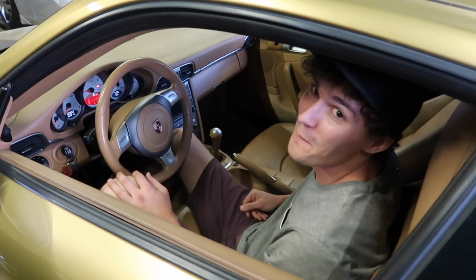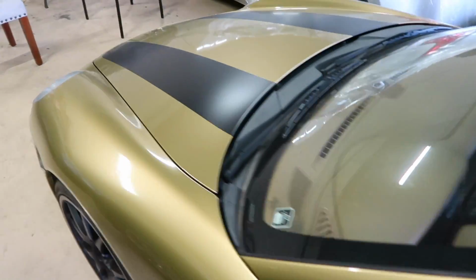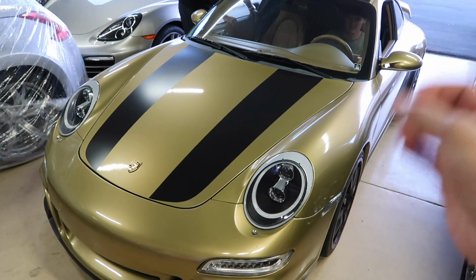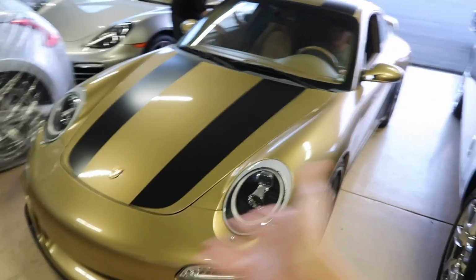The amount of purists we've pissed off doing this swap. I tell you, the comment section in part 1 is juicy. We got the crowd that absolutely loves it, and we got the crowd that absolutely despises it and says that it is sacrilege and we are ruining the Porsche name. Comment down below which camp you're in.